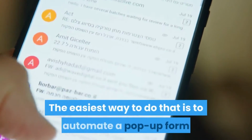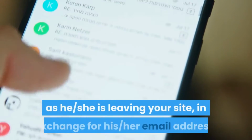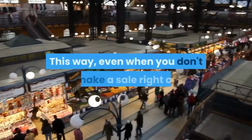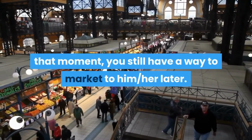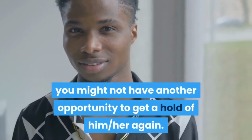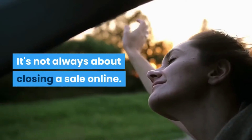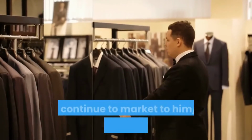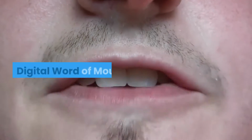The easiest way to do that is to automate a pop-up form that offers her something for free as she is leaving your site, in exchange for her email address. This way, even when you don't make a sale right at that moment, you still have a way to market to her later. Otherwise, once she is gone, you might not have another opportunity to get a hold of her again. It's not always about closing a sale online. Take time to build a relationship, offer something of value, and continue to market to her until she is ready to buy.